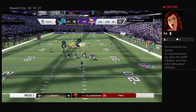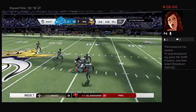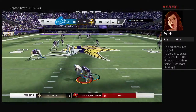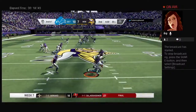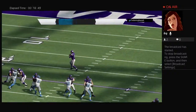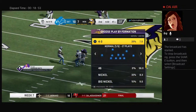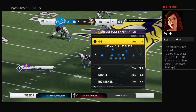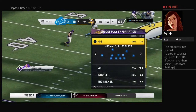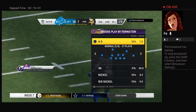On 2nd and 7, Cousins. Into double coverage, and it's intercepted. Picked off by Quandre Diggs. And they will set up shop at their own 41-yard line. And that's now the second time he's picked off a pass here in the first half alone. Again, another great read defensively. And you just see him get in the right position to make the play and get his guys the football back.